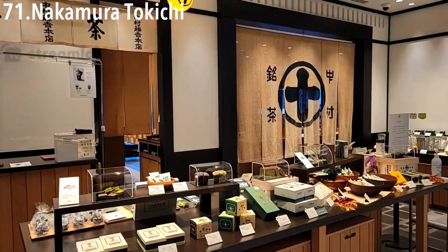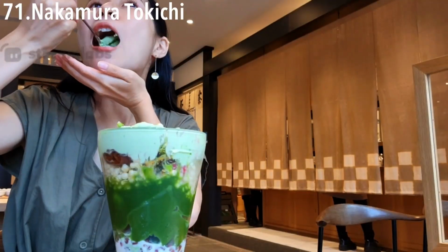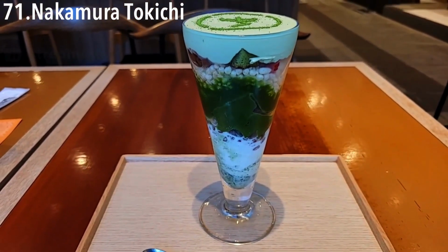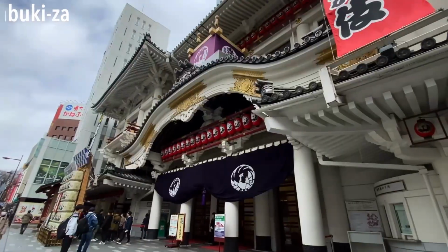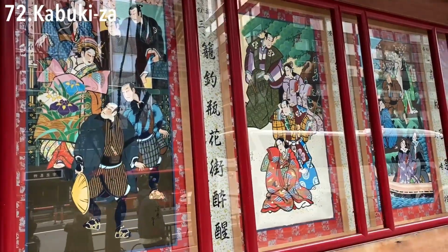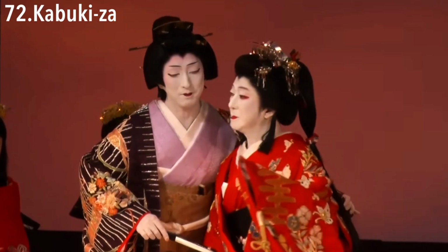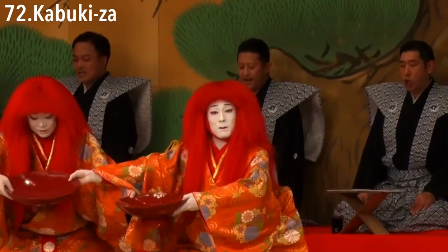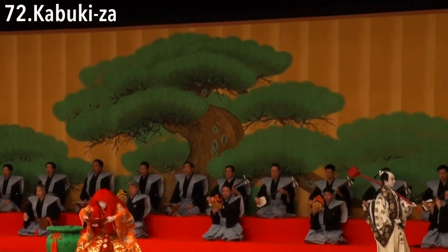Nakamura Tokichi. Nakamura Tokichi is a green tea specialty shop in Uji, Kyoto, and they have my favorite green tea parfait. Various green tea foods are layered and they are super tasty. Kabukiza. Kabukiza is a theater for traditional Japanese performing art called kabuki. It's played only by male actors. Women's roles are played by male actors called onnagata. Kabuki was designated by UNESCO as an intangible cultural heritage in 2009.